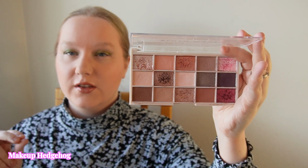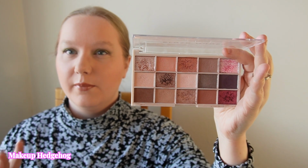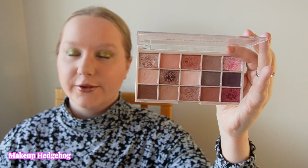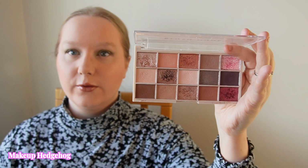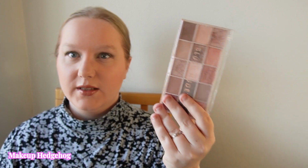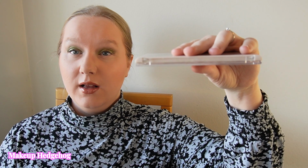The shimmers are these almost wet looking shimmers. The mattes are very easy to work with, and usually I like to do one and two mattes on my crease and then throw in one of the shimmers and it's ready to go. So for the easy vacation looks that I know will come out alright every time, this is a good palette. And even though the packaging is very cheap, it is very thin, so this is also something that fits in with my travel makeup bag.